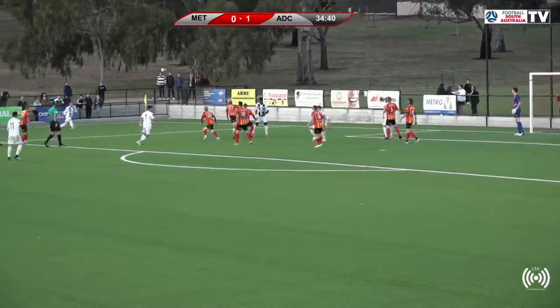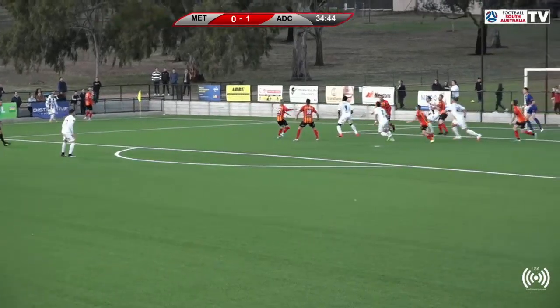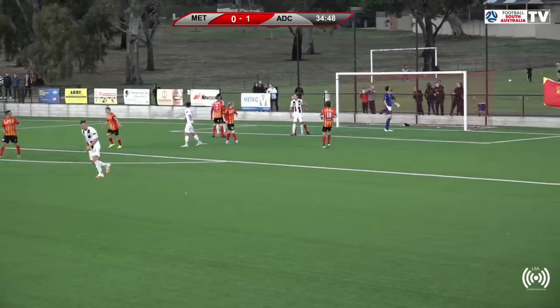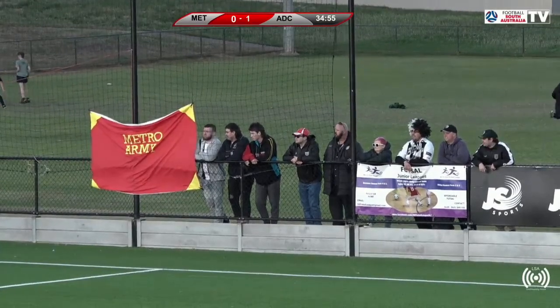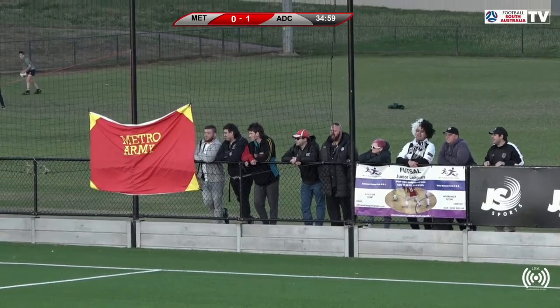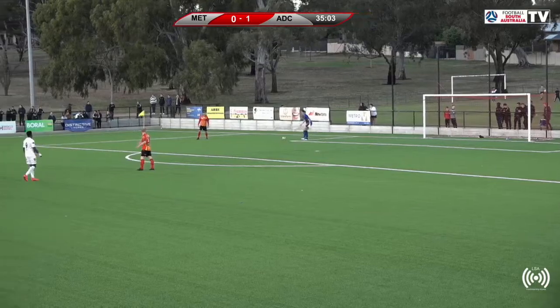Looking for Carter. Goes back on the far side. That's Waters. Gets a cross back, Mitras. Booker, his specialty. Didn't quite get onto it. Clear to safety. Should have used the instep instead of the side of the foot. And that now puts Adelaide City one goal attempt up on Metro. That's their 4th goal attempt to Metro's 3.